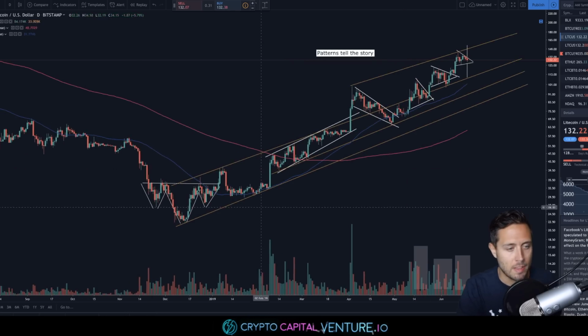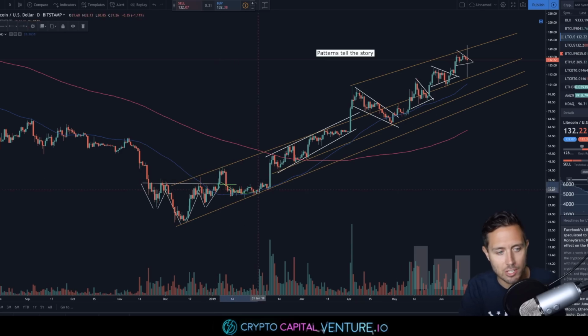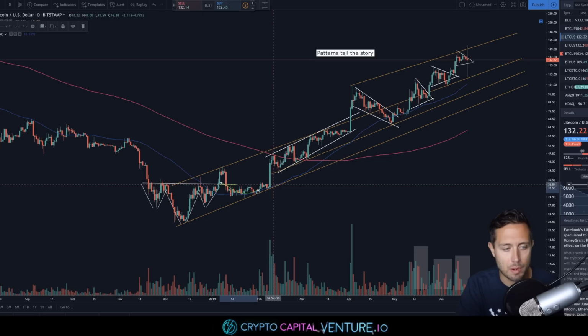I'm not going to go through all these patterns, but you can see it all started with this inverse head and shoulders forming at the swing low. Litecoin got a little breakout of that neckline back here, came back down to test the 50 moving average, and this was the biggest indicator that we tracked at the bottom of the bear market that really showed us that Litecoin might have some strength to climb its way out of the bear market. Would there be strength and support at the 50 moving average on the daily chart? It's the biggest question we had all year long in the bear market, and it did. And you see what happened when it did.